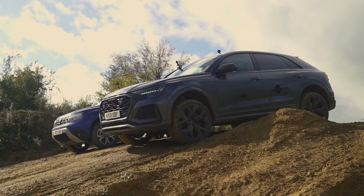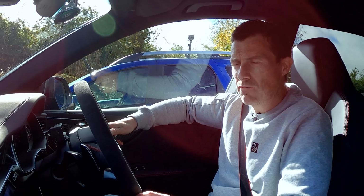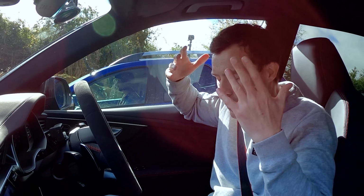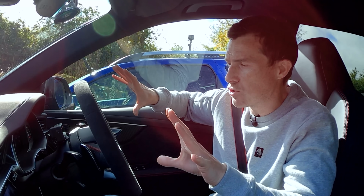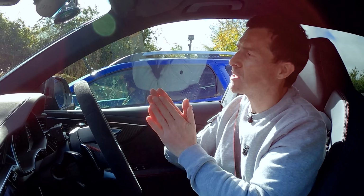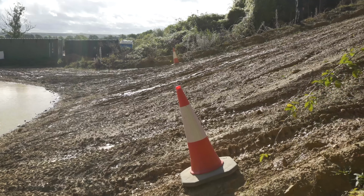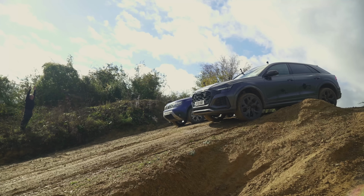Damn. Now we're going to have a race down a slope, though the race is in reverse, not actually going backwards. I mean, the idea is to be the slowest down the slope. So both these cars have hill descent control, and we're going to engage them, and we'll see which one takes us down this slope the steadiest and the slowest. The last past that cone wins. Let's do it. 3, 2, 1.